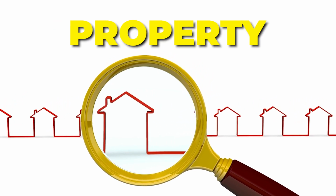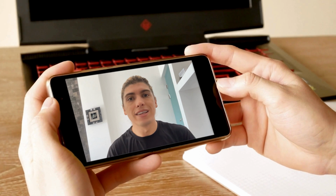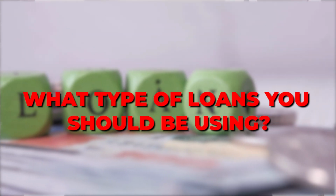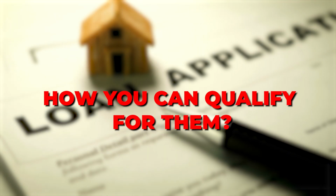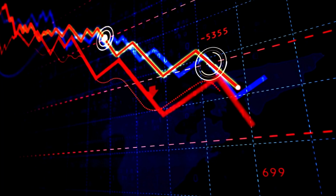If you're looking to buy a property in 2024, then this video is going to break down exactly what type of loans you should be using and how you can qualify for them. Now, loans can be really tricky. It can also be, of course, very risky.